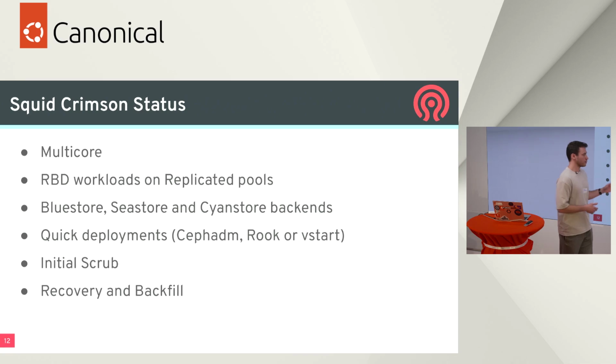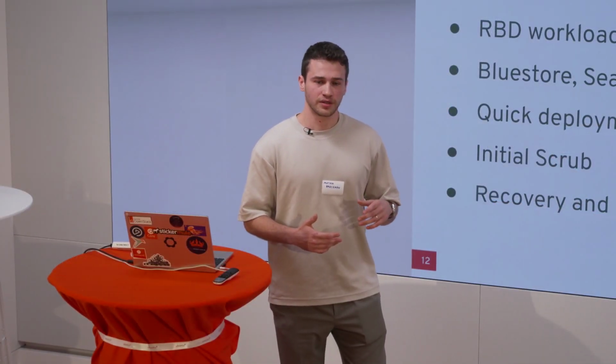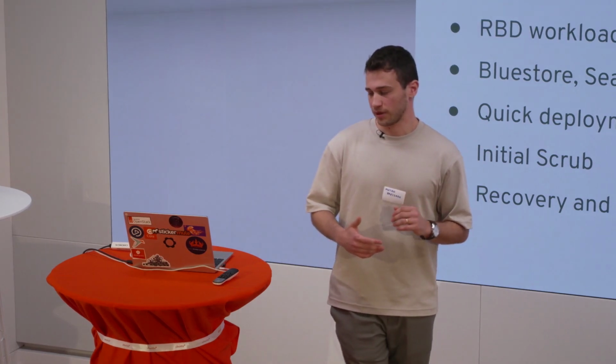Initial scrub support, which is also cool. We have more stuff to work on, like repairing and automatic scheduling, but it really helps us to scrub at the end of a test to find any missing pieces. Also, recovery and backfill is there, it's supported, and there's a lot of work that was done recently to support all the edge cases, which are now stable.